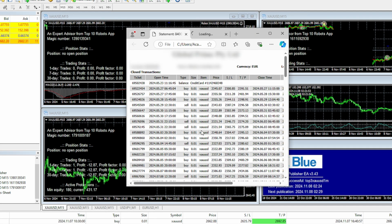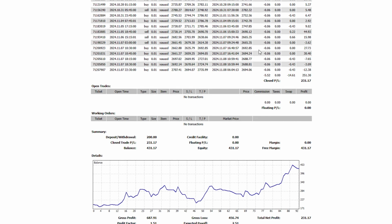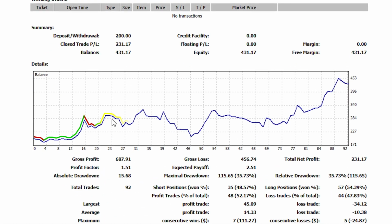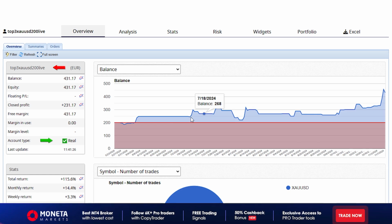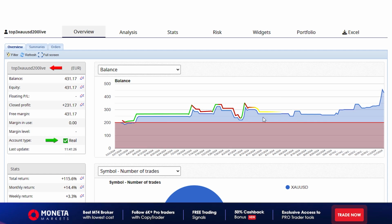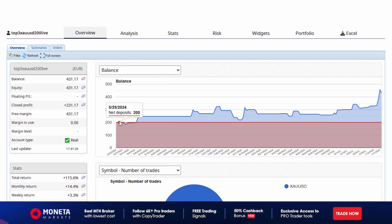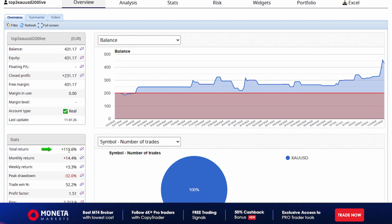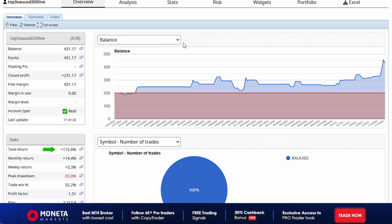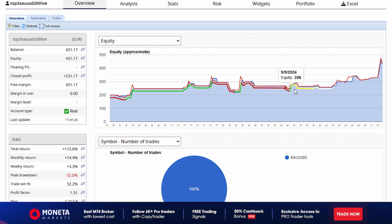Let me just save the detailed report, and here it is. So you can see that there were many trades that I executed, and this is the balance from MetaTrader. But on the website we have the track record available, so I'll click on that and it is more visible. So here it is. It started back at the end of May, and you will see that just recently it doubled the account. So this is a $200 account and it reached 400, and actually the total gain according to FX Blue is 115.6%. And if I switch to equity, you will notice that the equity stays very close to the balance line.